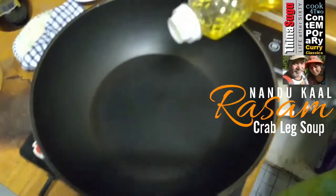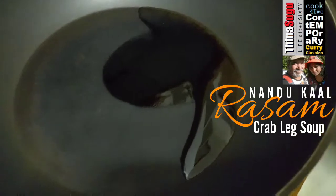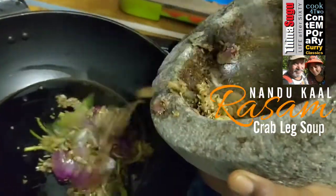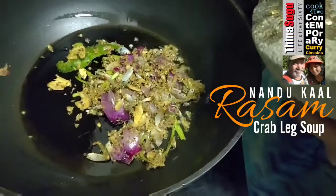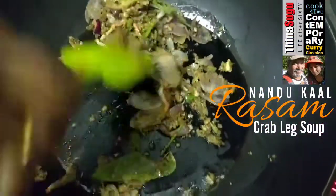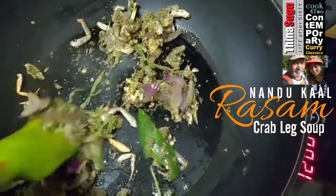On medium heat, pour about 2 tablespoons of your favorite cooking oil into a saucepan. When the oil is really hot, throw in all the pounded ingredients we prepared earlier. Let us temper all the ingredients by mixing them well into the oil. Keep turning and mixing vigorously so that the ingredients don't get burnt easily.